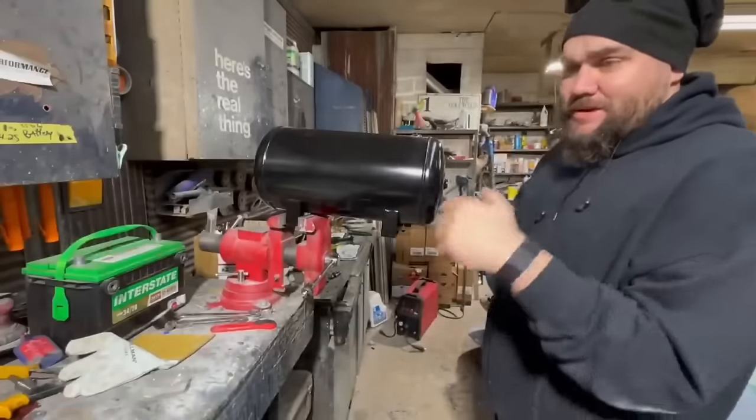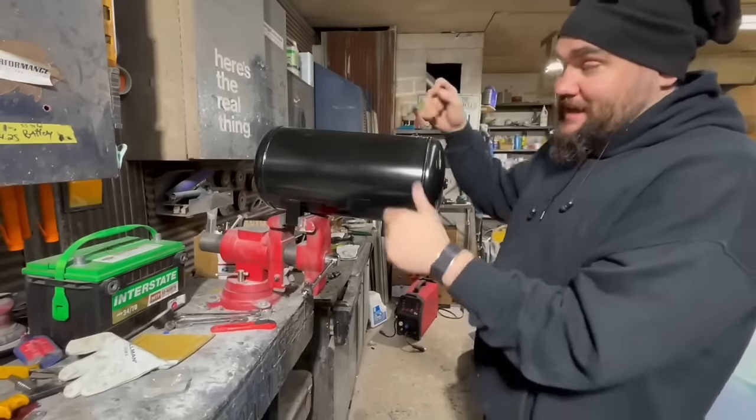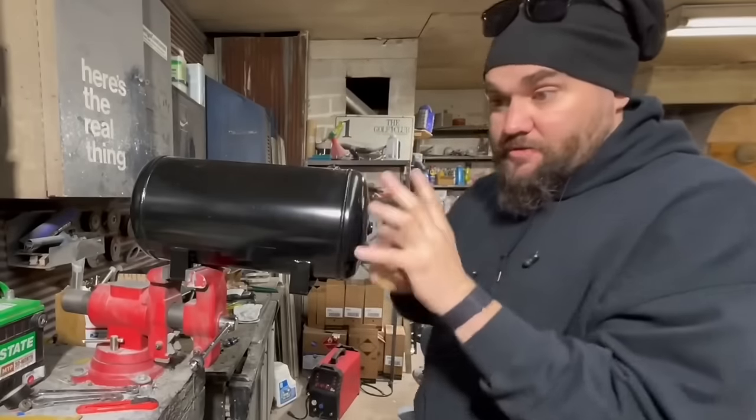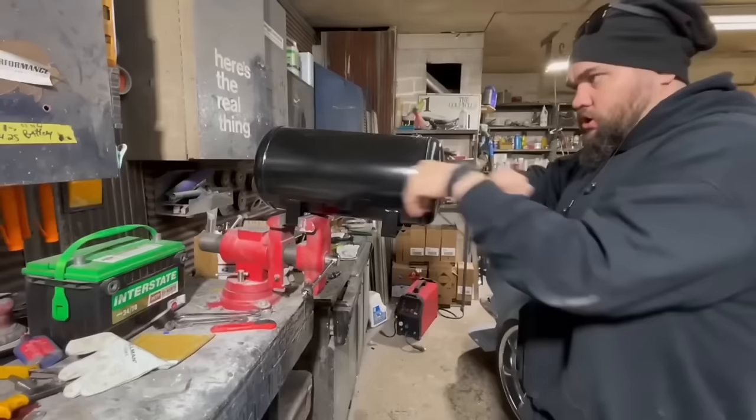It's going to be a lot easier to put my thread sealant and get my thread started on the tank out of the car. So, I'm going to get all the adapters and stuff that I need put in that are very important. I'm going to get them out of the car. Then, we'll take the tank over, get it mounted, hook up everything else.